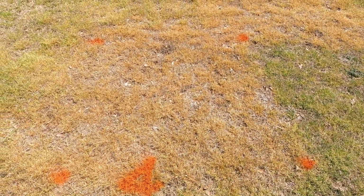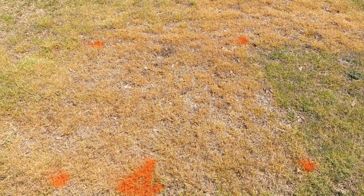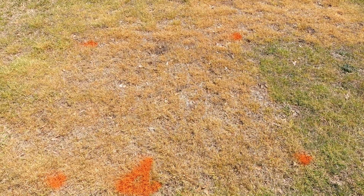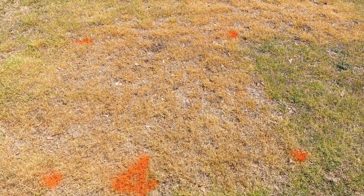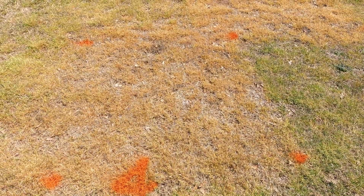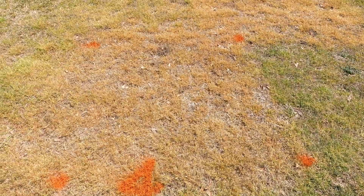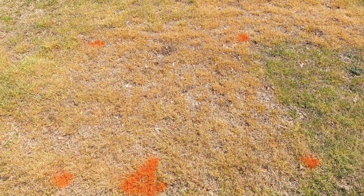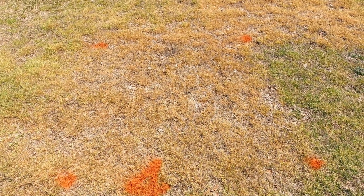Number 4 is Finale, glufosinate. This was put out at 3 quarts per acre. Again, after 11 days, you see much more significant burn and burn down of the poa. That is the brown that you're looking at. But also, you're seeing a lot more burn down to the Bermuda grass. And in this site location, it's just common Bermuda grass. But again, you're getting both burn down of the poa as well as the common Bermuda grass.